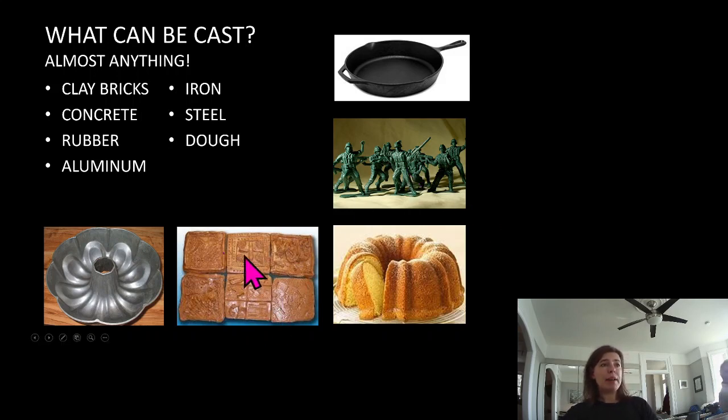These clay bricks are cast. These toy soldiers, it actually used to be that you made your own. You melted down an aluminum tin composite and poured it into molds, and then you would paint them.